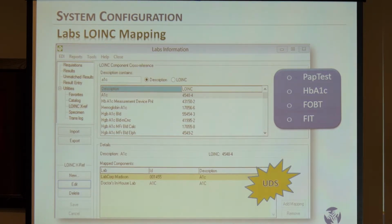So yes, in terms of where you actually go in and do this, this is just a simple overview of where you find that information in terms of lab maintenance or labs information. So yes, in terms of PAP test, HbA1c, right? Colorectal cancer screenings, FOBTs, or your FIT test. This is where this information needs to be tracked.